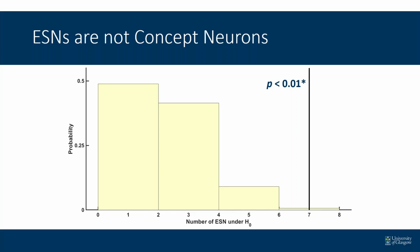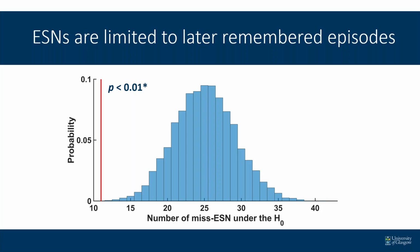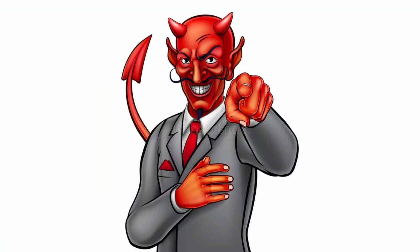So that was good, but we wanted to go a little bit deeper, and we assume this is a memory process. So if we focus on trials, on episodes that are later forgotten, we would expect not to find this pattern. And again, the analysis is exactly the same, but if we focus on the trials that are later forgotten, we do not find a significant number of them. Actually, if we account for an equal number of hits and misses, we find significantly fewer than we would expect otherwise. So that's all good, but there was one problem.